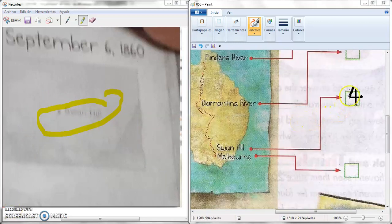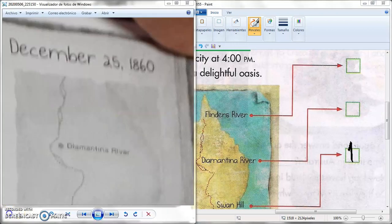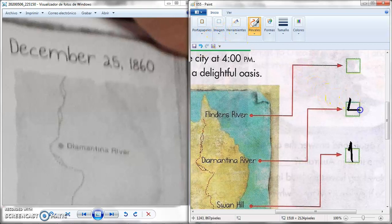I just noticed that I made a mistake here. I wrote number 4 here. Let's erase it, because here we should have number 1. Number 1. Okay, let's go and do number 4. Diamantina River was number 4. I made a mistake. Here we have Diamantina River, so we're going to write number 4 right here. Number 4. I made a mistake, but now I'm making the correction, okay?